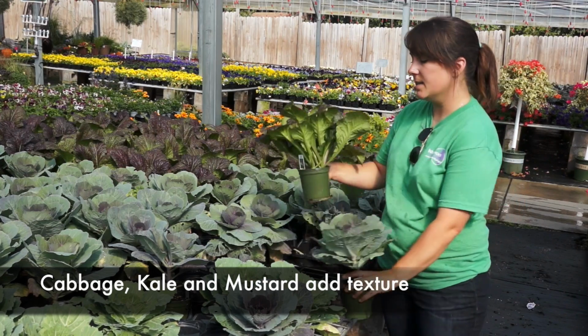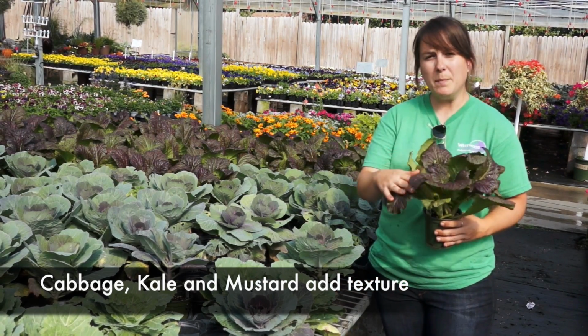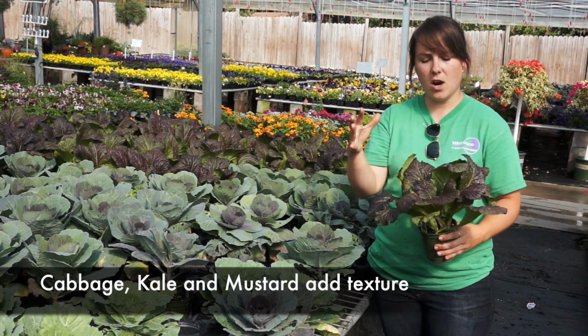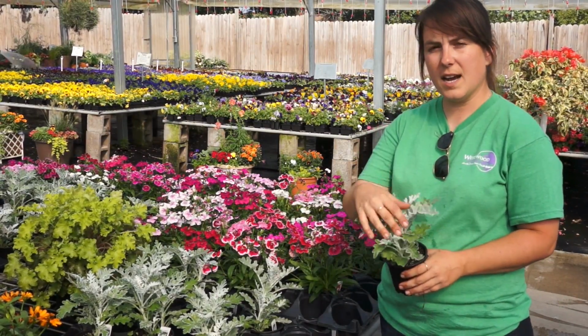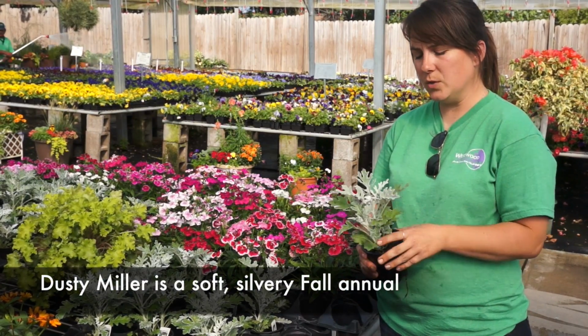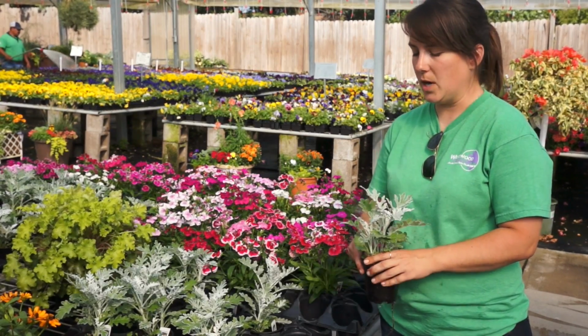Another great thing is mustard. This is a red giant mustard. Gives a great purpley bronze color, fills out and gets fairly large, but it's also edible. This little plant here is Dusty Miller. It's soft, has a nice little white to gray foliage, gets fair sized, about 1 foot or 2 tall. Also a great texture to soften up a patio pot.